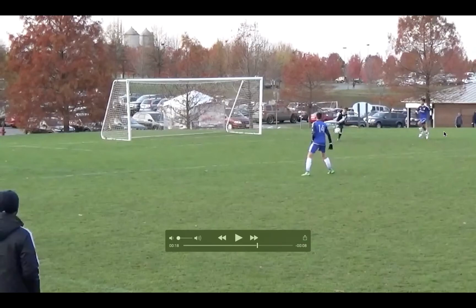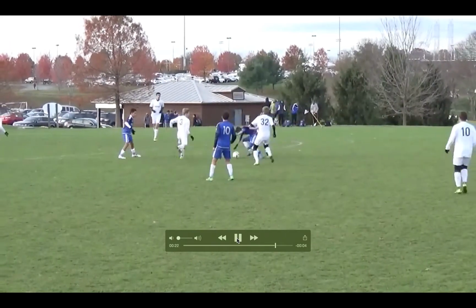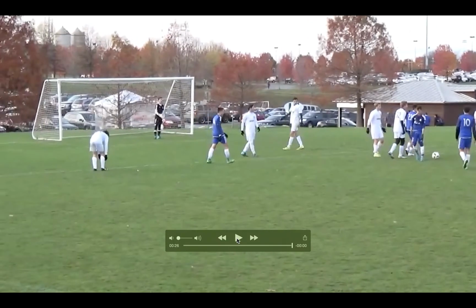It's really just our poor decision making, how we receive the ball, and then just inaccurate passing that leads to them being in good spots. And we basically have to foul to stop the play. I'm not showing the free kick here, but it was on frame, right? This is 20 yards out. It's almost the perfect distance to curl the ball in.